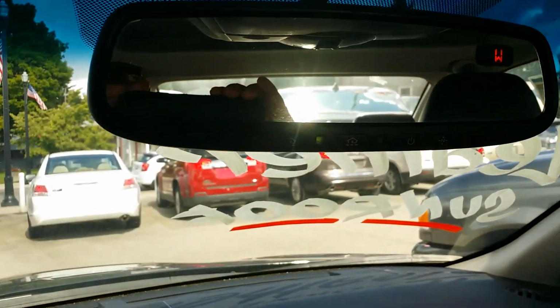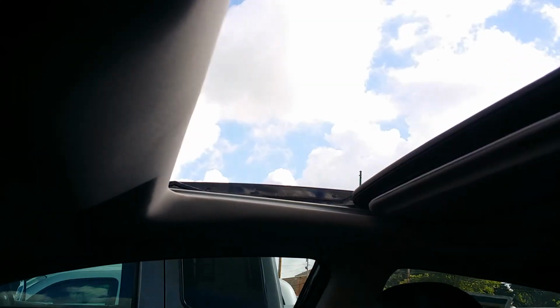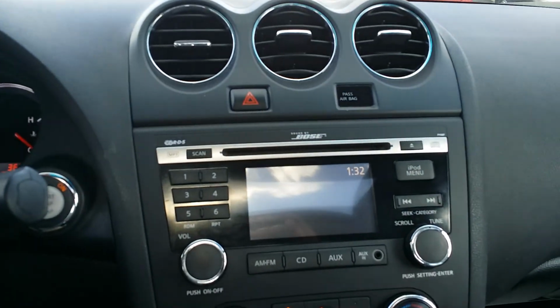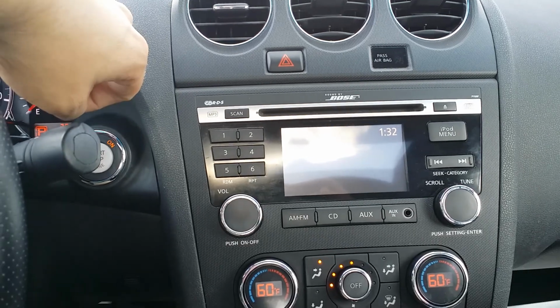Right here, you have programmable garage door. We also have a sunroof up here. Let's go ahead and open the sunroof. Nice looking sunroof. I'll go ahead and close that. In the center stack here, you got your blowers here, blowing out some really nice cool air. That's wonderful. You got a 5-disc CD changer here.